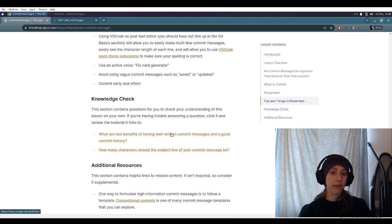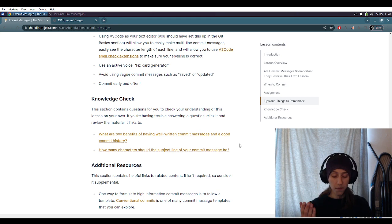So what are 2 benefits of having well-written commit messages and a good commit history? I'm going to start with the last one. When you write a good commit message and you have a bit of code that is working correctly, and then later on you've made some edits and you don't know why it's not working, you can go back to your commit history, see the commit message that says, like, wow, finally got this working, and you can go back and look at that specific version for how the code is different and what might have changed.